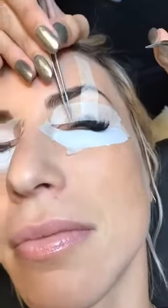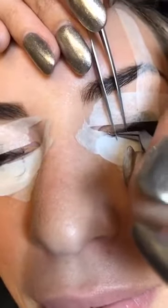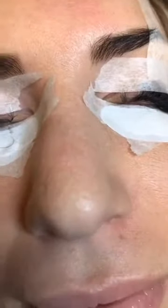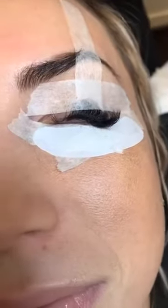Is the fanning harder because they're so tiny? Heck yeah. The hardest part of lashing is getting those inner corners. But it is also the most fulfilling because it makes your lashes look so much better when you've got everything done.